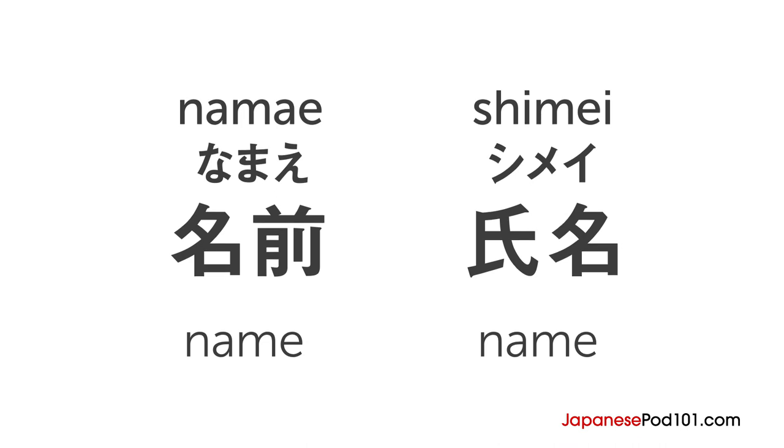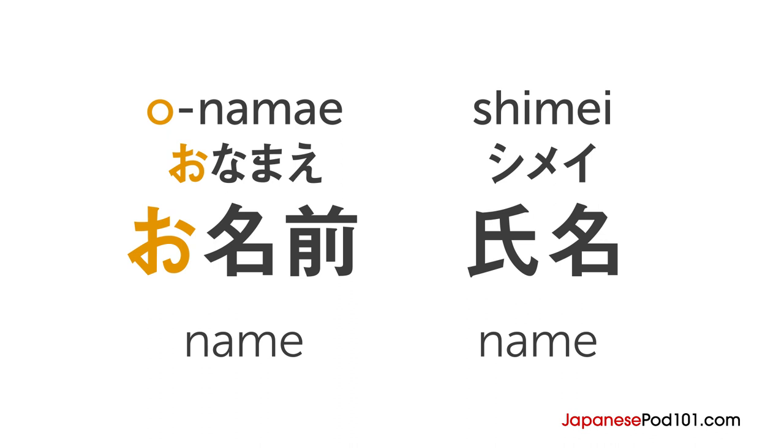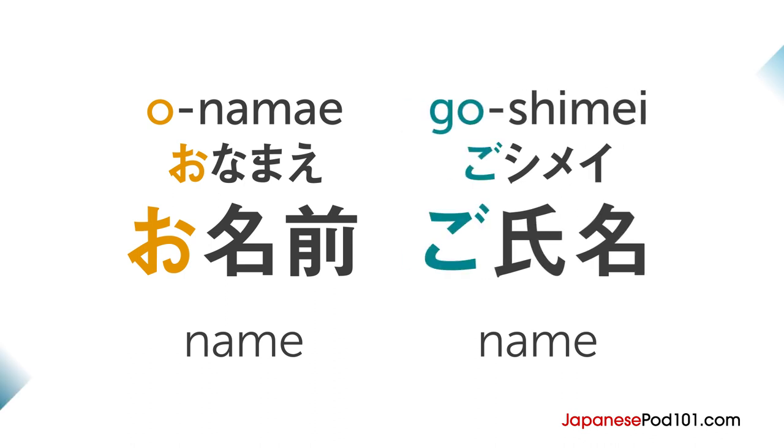Here's one more example. Let's think about 名前 and 氏名. They both mean name. Is 名前 kango or wago? Na and mae are both kun readings, so 名前 is wago, even though it's a compound of two kanji. So o must be chosen. How about 氏名? Shi and mei are on readings, aren't they? Therefore, 氏名 is kango, or a Chinese origin word, and it takes go before it.